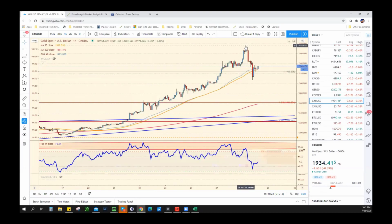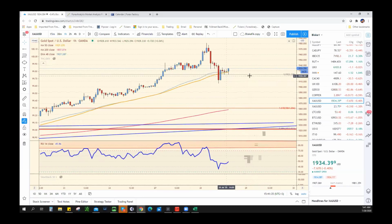We rallied, got a little crazy, pulled back, probably stopped out a bunch of weak longs, and now we're bouncing again. And you can see, look at the hourly candles, how they just continue to hold. This is the 1923, this is the breakout point. It was holding, and now here we go again, right?